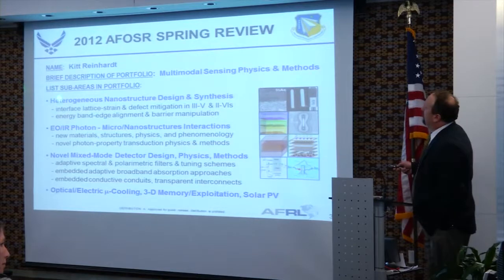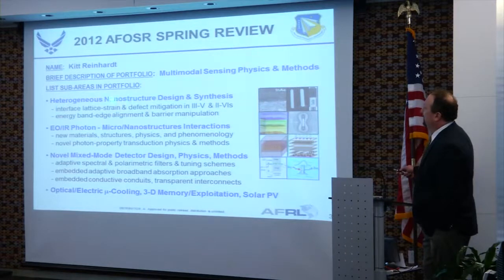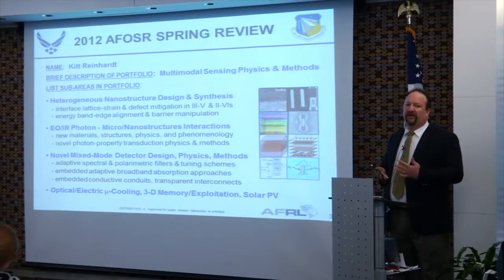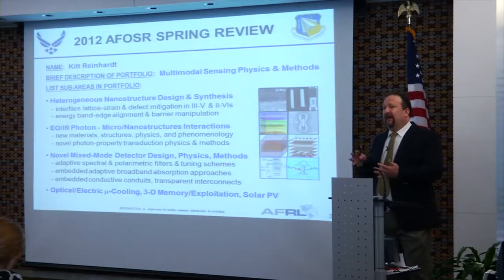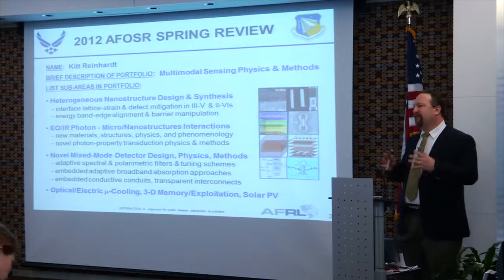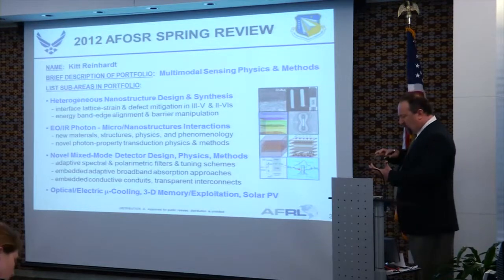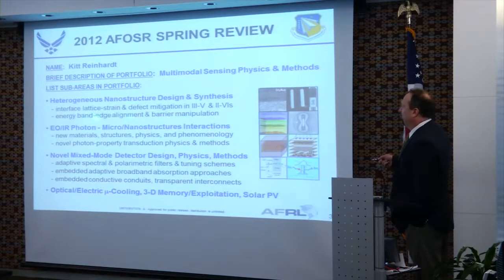So my portfolio has 4 different thrust areas. The first is heterogeneous nanostructure design and synthesis. This is, in general, heterogeneous material systems, it's the holy grail of semiconductors, right? If you look at the periodic table, there are very few elements that are compatible, have the same lattice constant. And it's an area that requires a lot of work. For example, if we had breakthroughs, we'd be able to have 50% solar cells, and you'd be able to put optical capability on the silicon wafers and whatnot. And I'm focusing on actual embedding nanostructures into bulk semiconductor with the aim of reducing and mitigating strain and also the electrical defects that occur at the barrier.